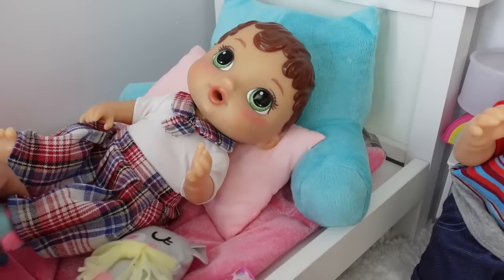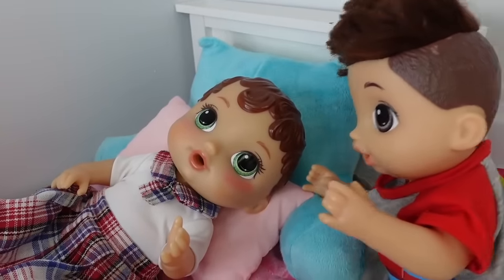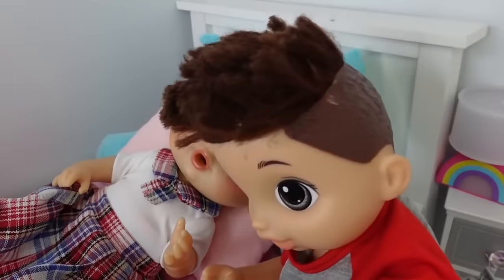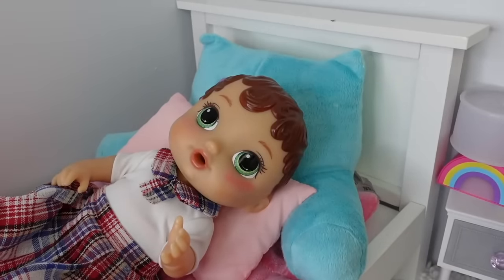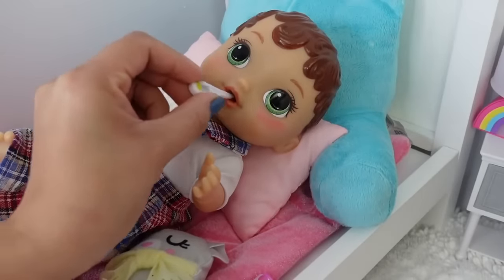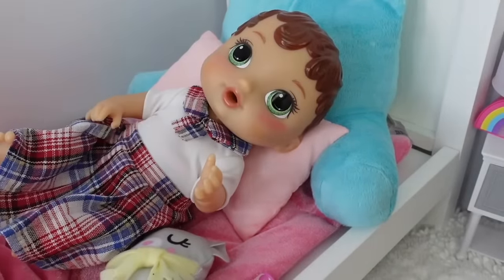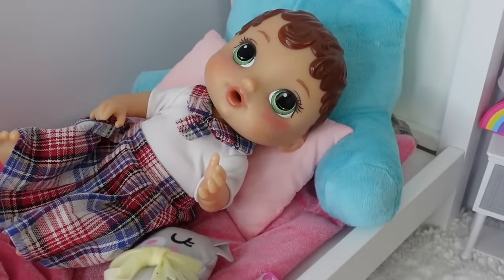Sweetie, why didn't you tell me you weren't feeling good? Because she wanted to go to school. Right, Abby? Yes. Abby loves going to school. True, Abby does love going to school. But if you are sick, you need to stay home and rest until you get better. Okay. Okay, sweetie, let's take your temperature. 102.5. Yes, you definitely have a fever.